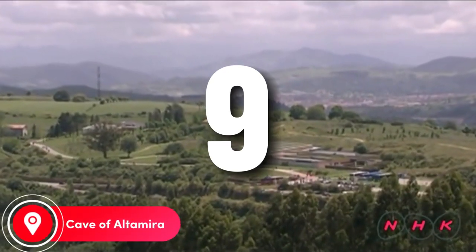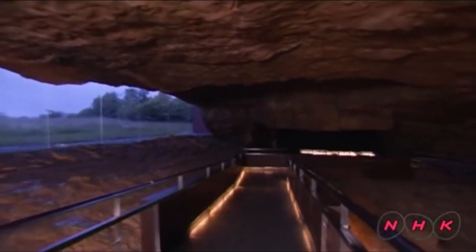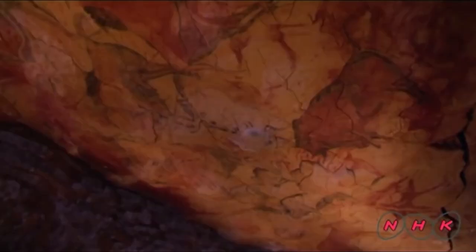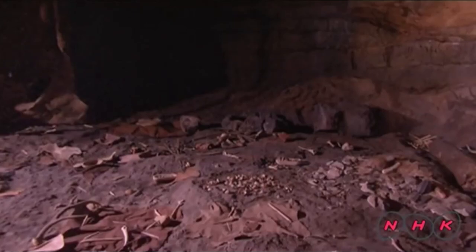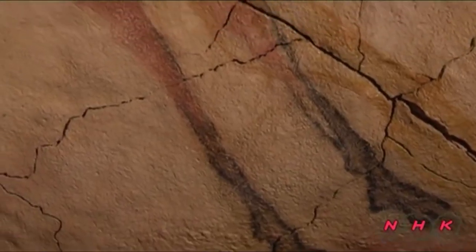Number 9. Cave of Altamira. The walls of this unique cave, 270 meters long, are decorated with rock paintings. Seven corridors and a 6-meter-high hall cover these ancient paintings that tell about the life of primitive people. The cave was discovered by the little daughter of an archaeologist, a lover of ancient artifacts.